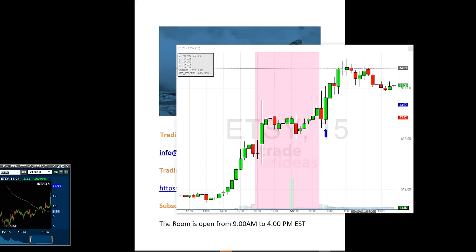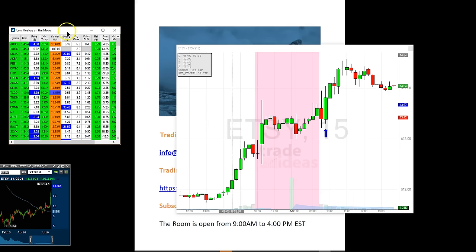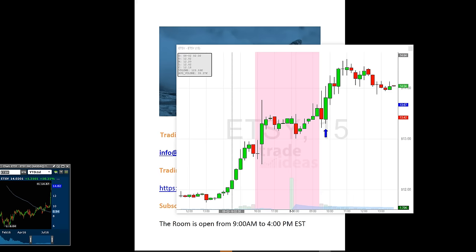So I mean this is kind of on and on and on. So there could come a time. The only thing I'm going to say is that it'd be very difficult for me to get rid of my low floaters on the move, especially right off the bat. At 9:35, in the first 5 minutes, we can get some really good alerts on these low floaters. And let's face it, they do give us the best potential percentage gains.